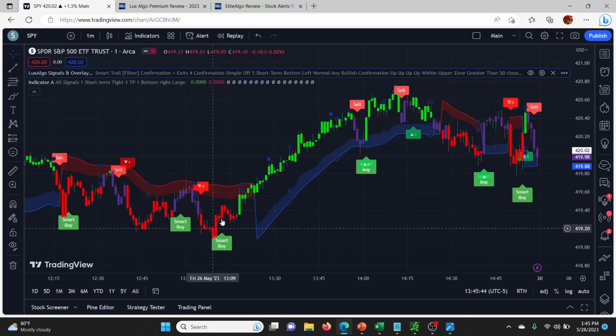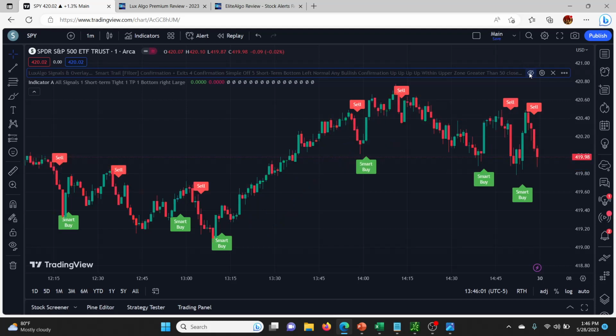Especially if you consider that if you were following just the signals on Elite, you would have caught this all the way up to here. So overall, so far I'd say Elite might actually be taking a little bit of a win here, unless you turned off the smart trail on Lux. So let's see. So this is Elite Algo alone, then this is Lux.